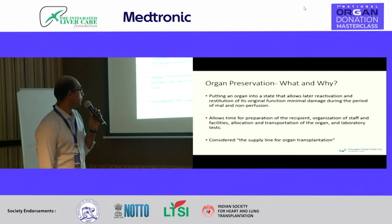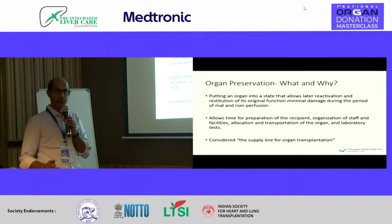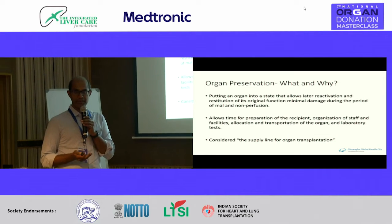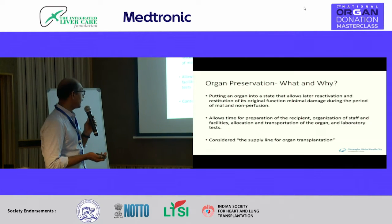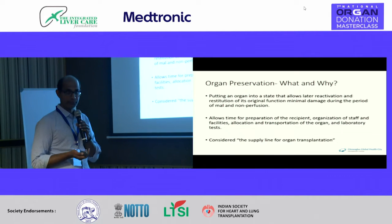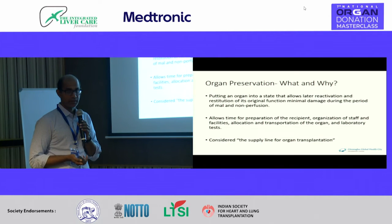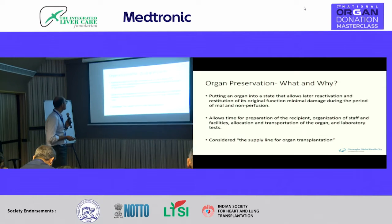So what is organ preservation and why? Organ preservation simply is putting the organ in a state where it can remain viable until it is transplanted into the patient. It also allows time for the preparation of the recipient, organizing the logistics of retrieval and transportation, and laboratory testing. It has been considered the supply line for organ transplantation.